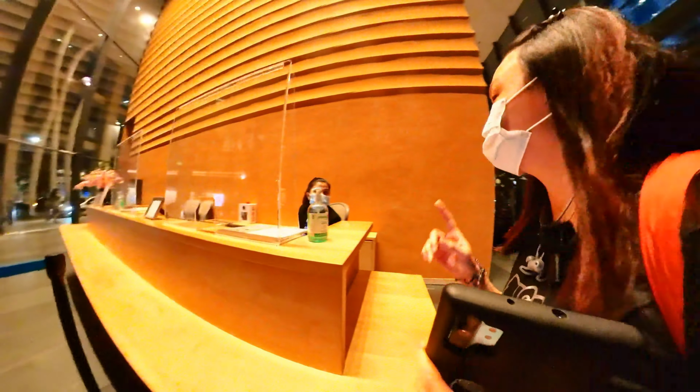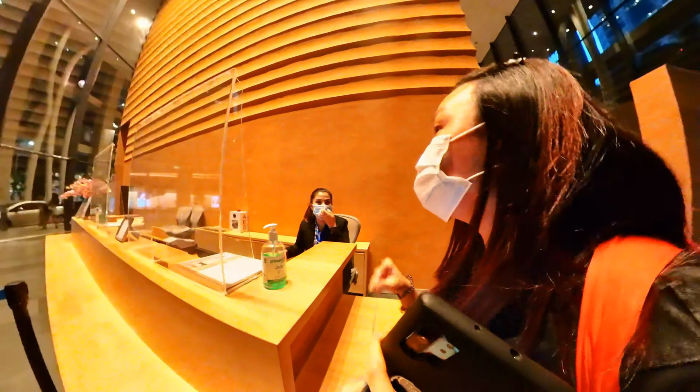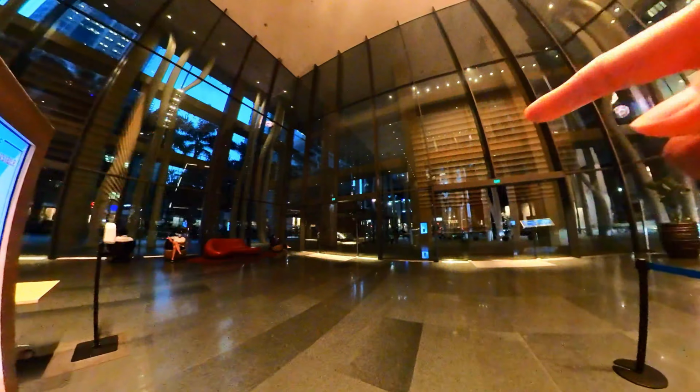Excuse me, I'd like to go to the SkyGarden, or it's in CapitaSpring Level. Oh, not here? Capital Green. Oh, sorry. So you see the building in front of us? Brown building? Yeah, on the left. Across the road. Yes. Thank you. Okay.